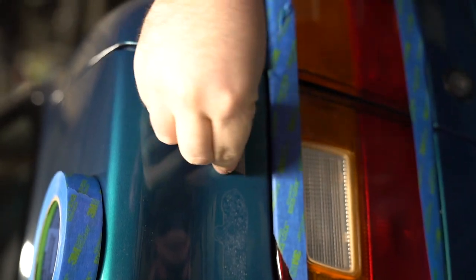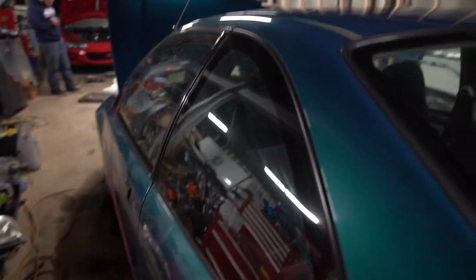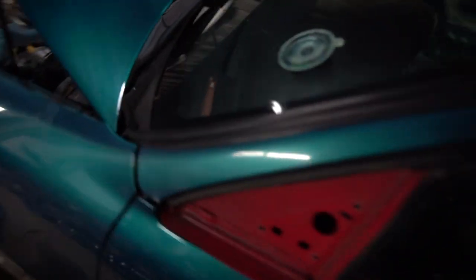So while Steve is taping up around this stuff here in the taillights, I'm gonna go around other parts of the car with the tape and just tape things up and all that good stuff.